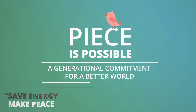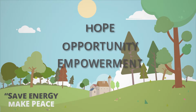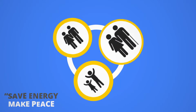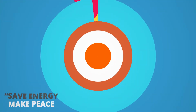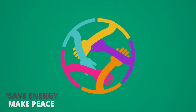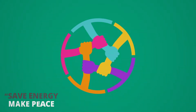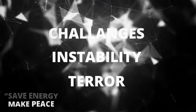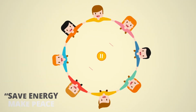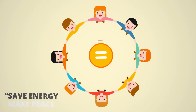Peace is not just the absence of conflict, but the prevalence of justice. It's about hope, opportunity, empowerment, and dignity. Peace guarantees the world is preserved for generations to come by ending poverty, combating climate change, and fighting injustice and inequality. Peace is the ability to differ in opinion, culture, religion, ethnicity, ideology, and yet live united in the same community. It's about how we act toward one another in the face of challenges, instability, and terror.